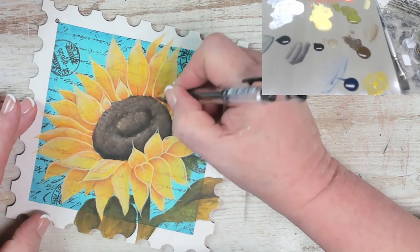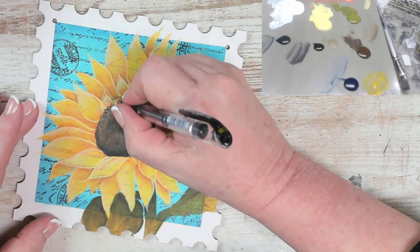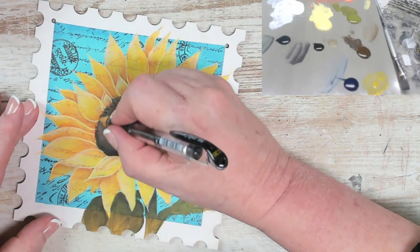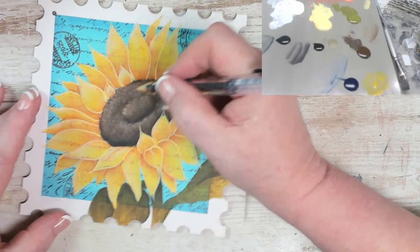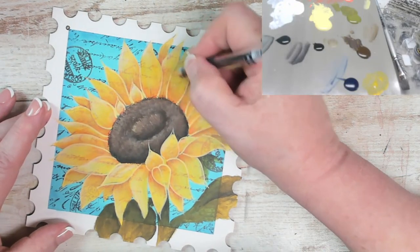So, this is a favorite thing. I absolutely love my gel pen. And I'm going to put a squiggly, scribbly line all the way around my center. Because I can. And I'm the boss of me. I can do whatever I want. You do you, and I'll do me.